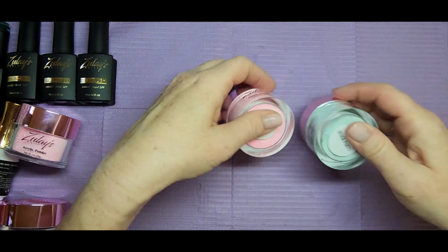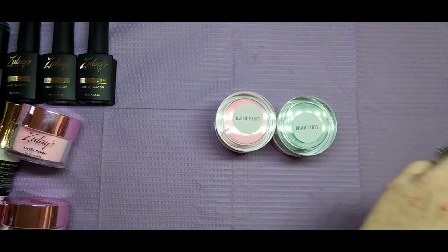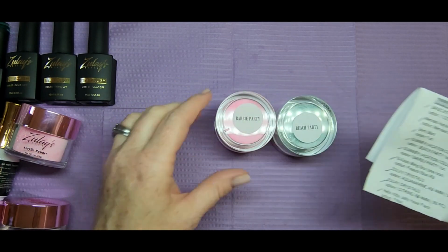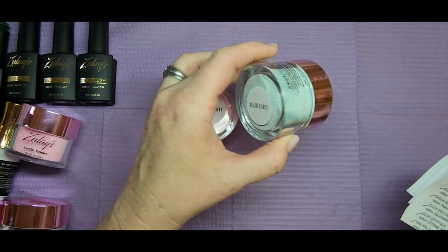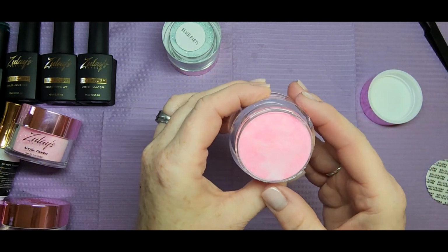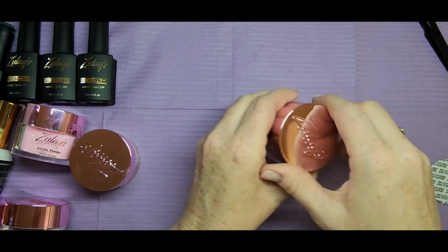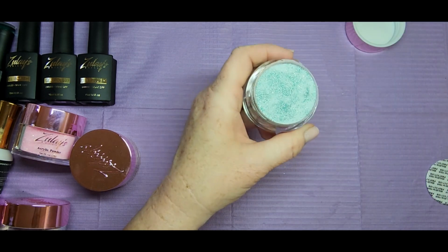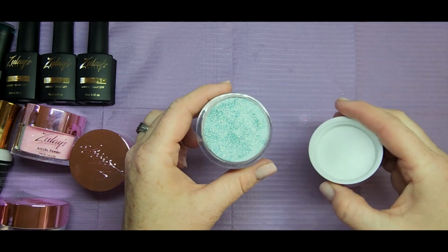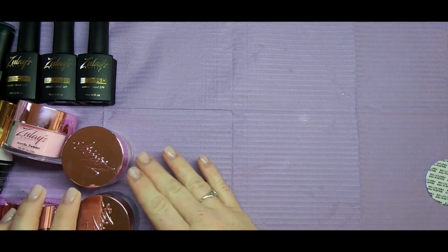And then these two are from, this is a newer collection that she has. It's the Summer Vacation collection. And I got Barbie Party and Beach Party. It's like a neon pink though. Look at that. And it's got like little chips of little glitters in it. And then Beach Party. I think this might be like a teal. Yeah, look at that. How pretty. Definitely summer. It's like a tealish color with glitter. Oh, so pretty. All right, so we're gonna go ahead and get everything ready so we can swatch.